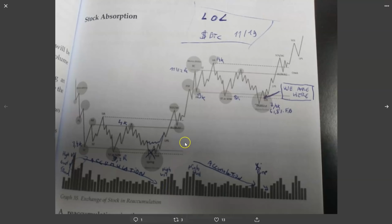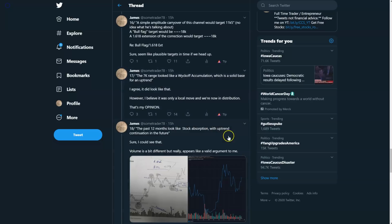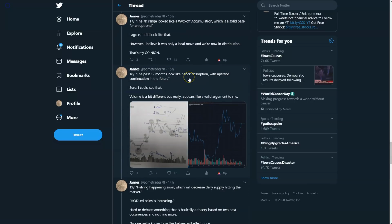Number 18, the past 12 months look like stock absorption with uptrend continuation in the future. I can actually see this. I don't have a bearish counter argument. I think that's correct. I do think it looks very similar to that chart, with one small difference. Our volume didn't have this huge breakout volume. Okay, we'll see, right? I'm not going to sit here and say that's impossible. Maybe that is what's happening.